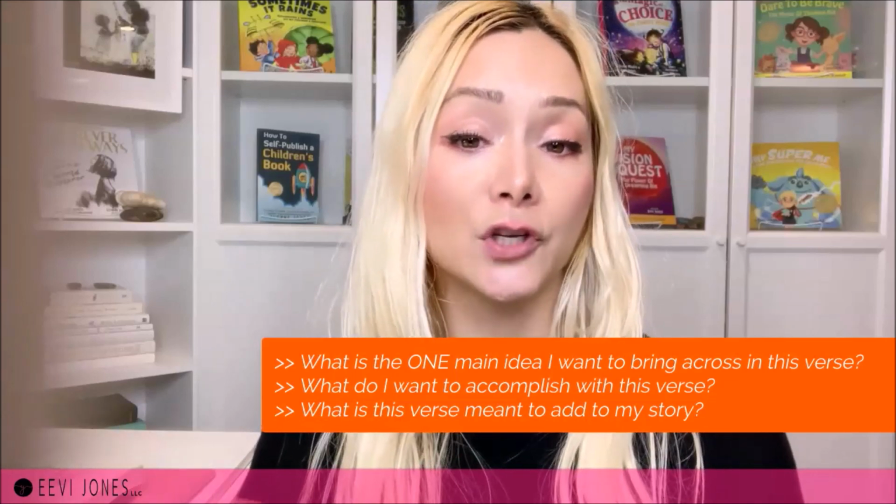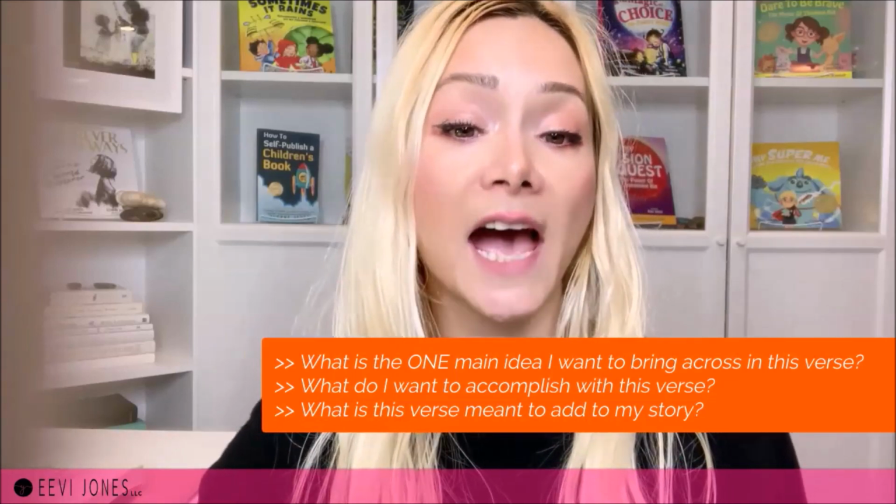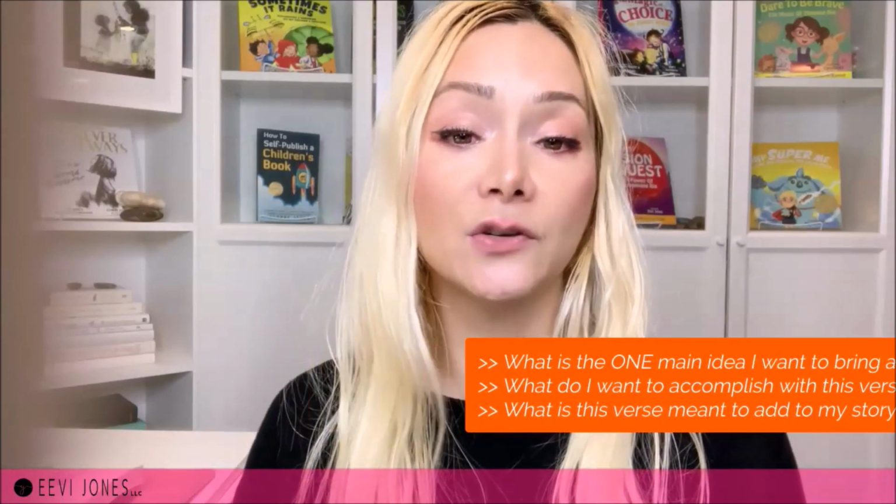What do I want to accomplish with this verse? And what is it meant to add to my story? And then I try to address just this one idea in that stanza. That way I don't try to pack too much into it. And if it doesn't add to my story, I often also consider not including it and simply cut it out.